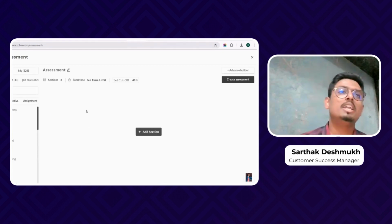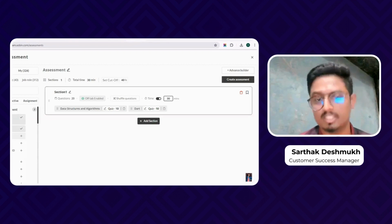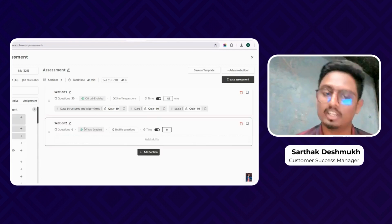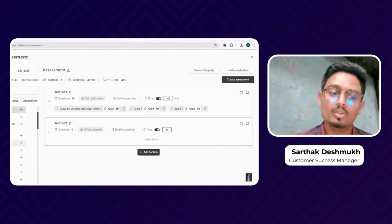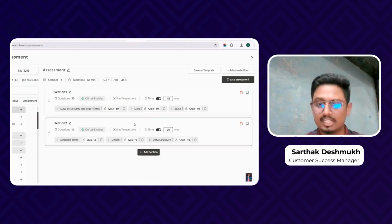For example, I'm creating assessments for upcoming 5 job roles where my aptitude section is common in all of the assessments. So I don't want to take the effort of creating the same section every time. So what I will do, I will simply create one section, adding all the skills that I want, and I will simply save that section.